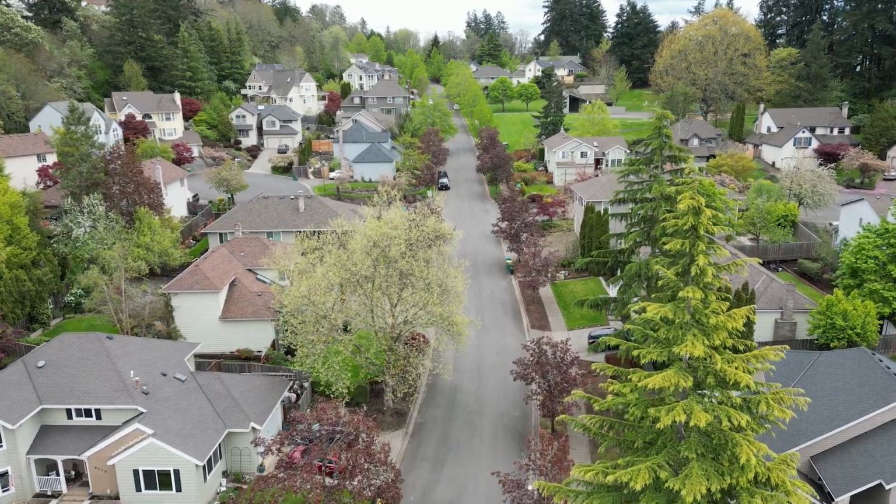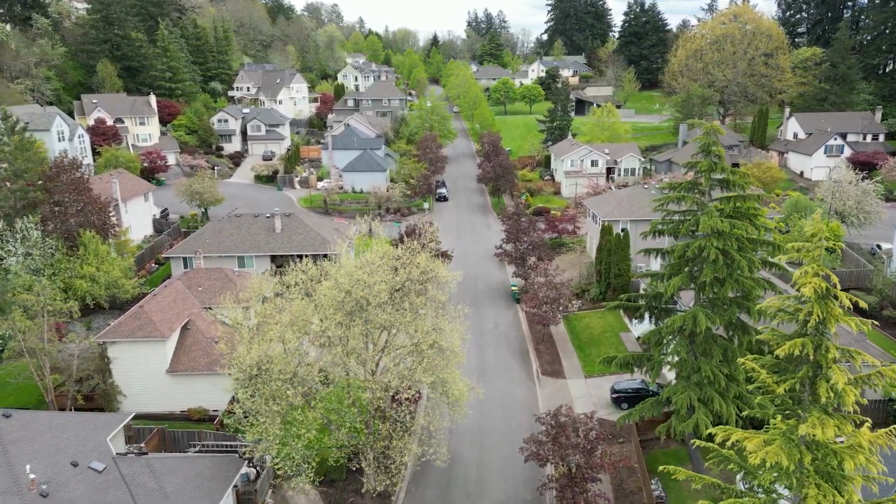Today, we're gonna be exploring Beaverton, and more specifically, West Beaverton. Now, I'm in a gorgeous neighborhood known as Burntwood West, and this part of Beaverton is just absolutely amazing. You're gonna wanna watch this whole video to see what it's like living in this neighborhood. All right, let's get right into it.